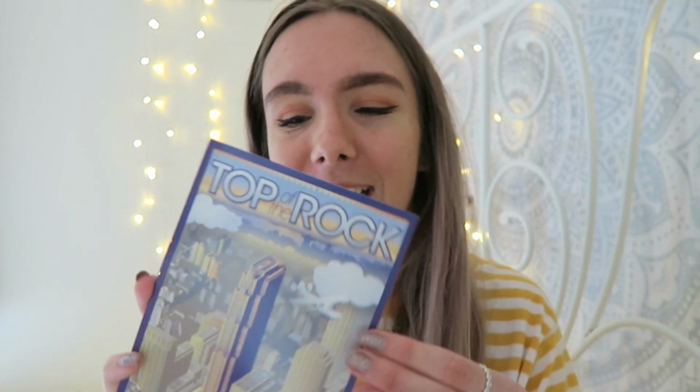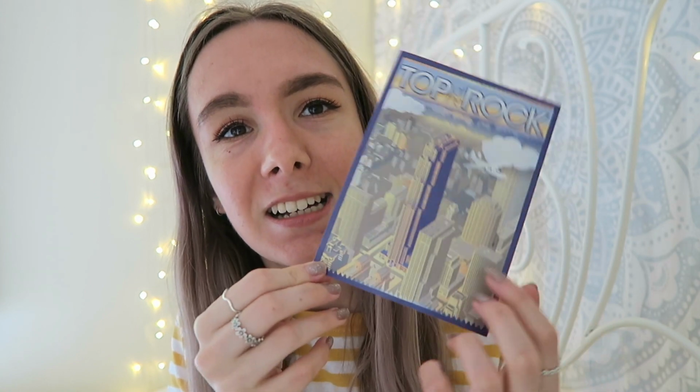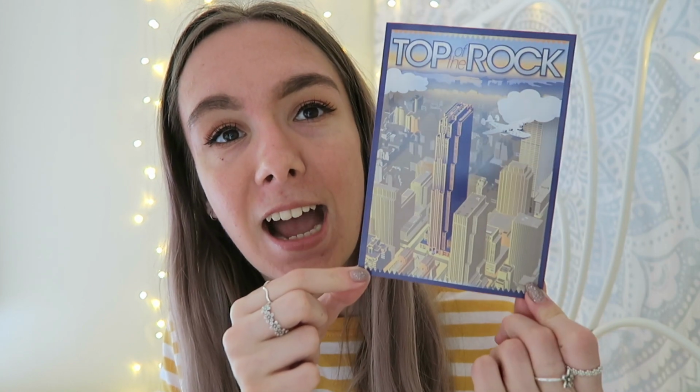So I got that from the top of the Rockefeller Center, and I also picked up this little postcard from there as well. I really wanted to make that a thing, like get a few, but then I kind of forgot about it. But yeah, I have this one. It's really cool. It's just got the top of the rock, the Rockefeller Center here, and the city, and I just thought it was really cool, really art deco, and I'm gonna put that somewhere in my room.